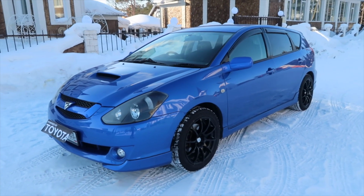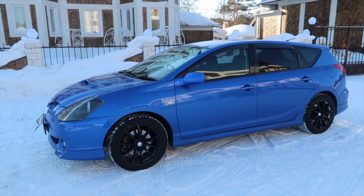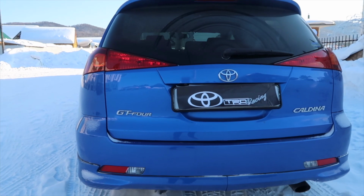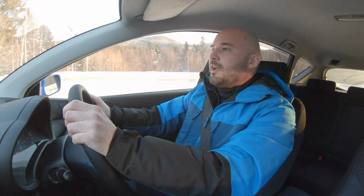My daily driver is a 2003 Toyota Caldina GT4, which you may already know if you are a JDM enthusiast, a Japanese car enthusiast. It has the same All-Trac transmission as the Celica GT4, which was very famous back in the 90s and even 2000s. And so the same transmission as the Celica GT4 and the same engine, but with more power.